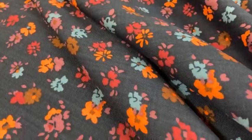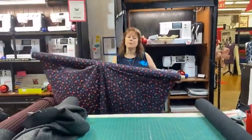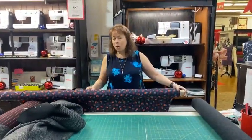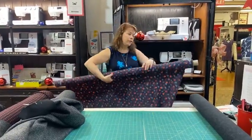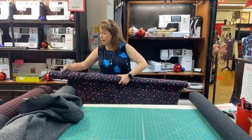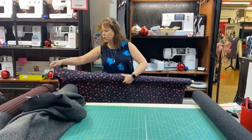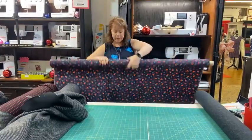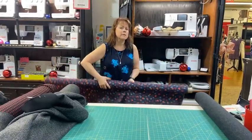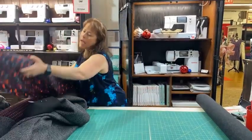So really pretty, guys. And again, I'll send you samples if you're not certain that you like the colors, because we're on a monitor and those are always challenging. So if you are worried that the colors aren't going to be right for you, order a sample. I'm happy to send you one. And then we can make sure that it's really what you wanted. But this is just going to make some beautiful, beautiful clothes. So you need to get that one.